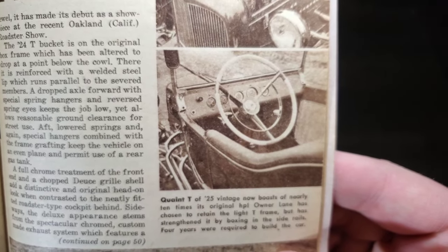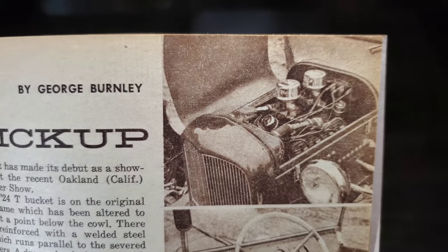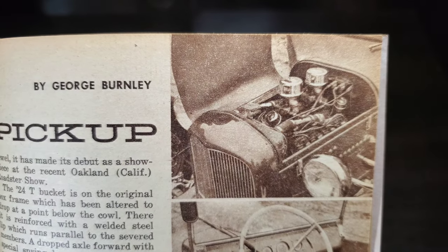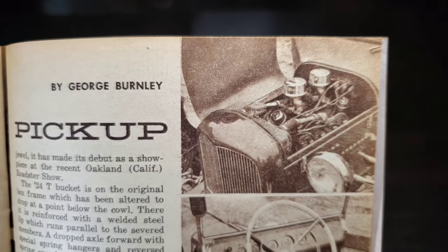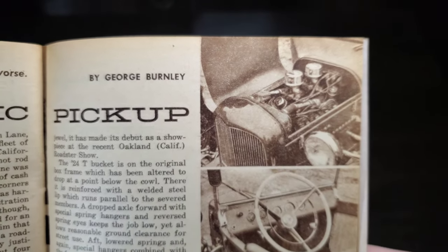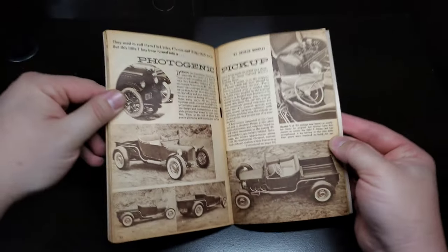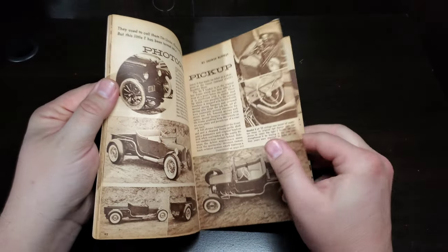Quaint T of 25 vintage now boasts nearly 10 times its original horsepower. Owner Lane has chosen to retain the light T frame, but has strengthened it by boxing in the side rails. 4 years were required to rebuild the car. Getting pretty neat looking pickup.